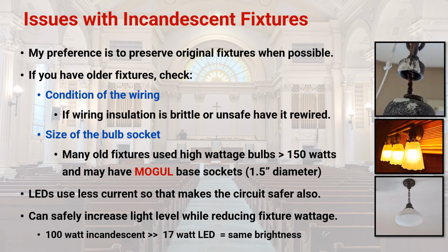LEDs also use less current, so that does make the circuit safer. Also, the wires are not heating up as much. You don't have the current draw, so that makes it inherently safer for the electrical circuits.